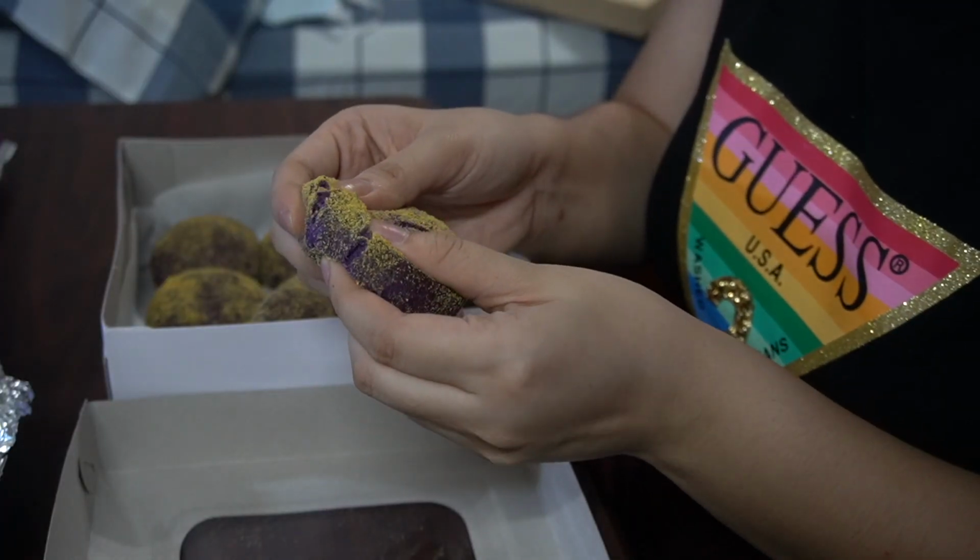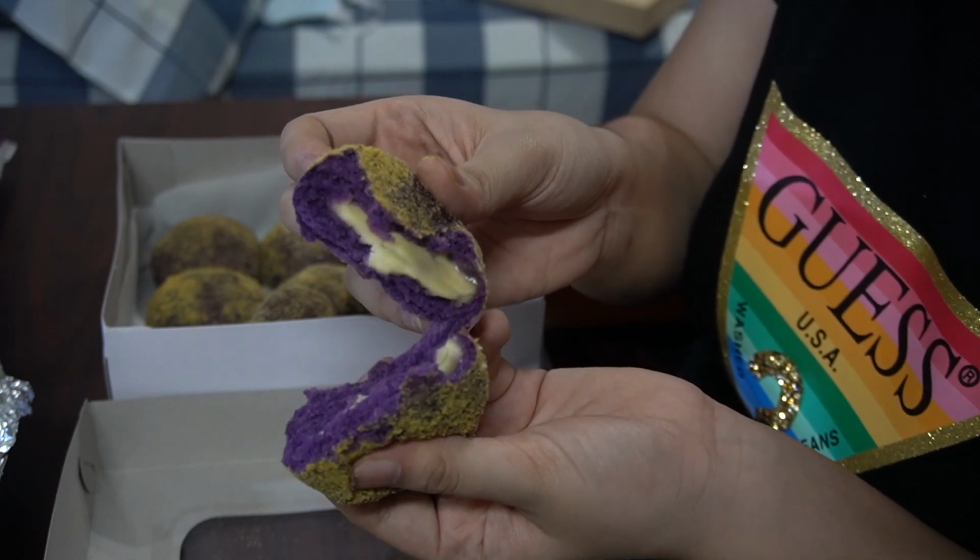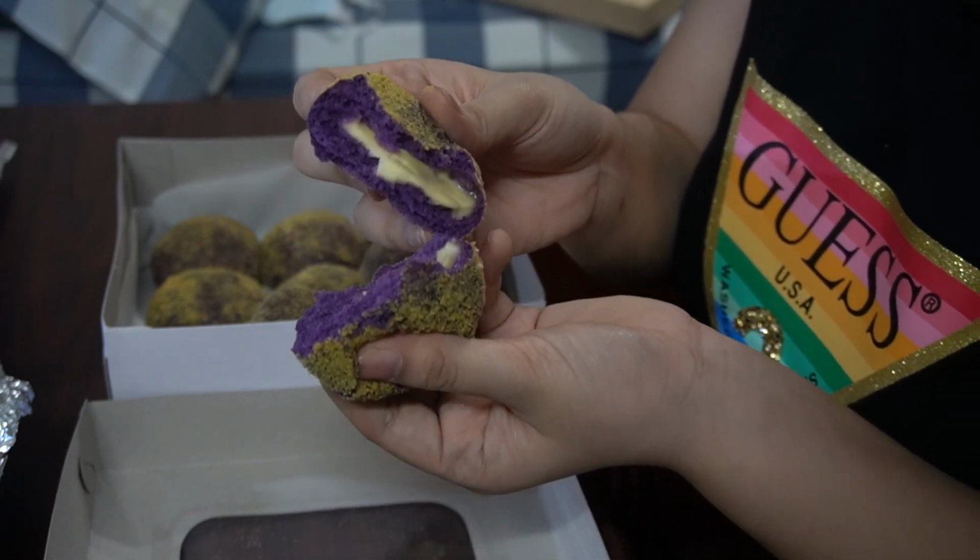Okay, let's open our ube cheese pandesal. Oh no! There's cheese inside. Look at the cheese! Grabe. Okay, let's try it out.